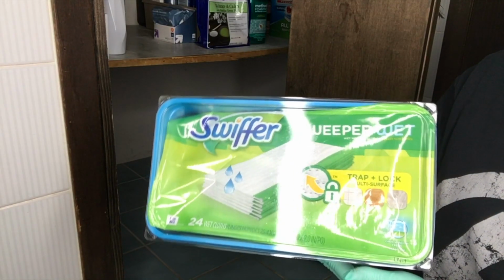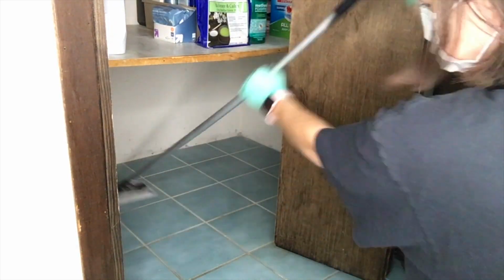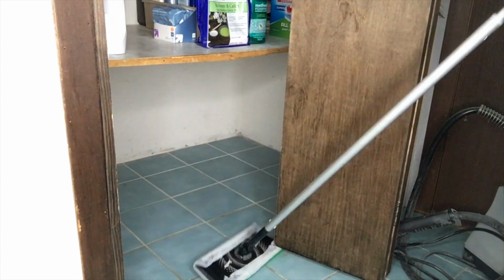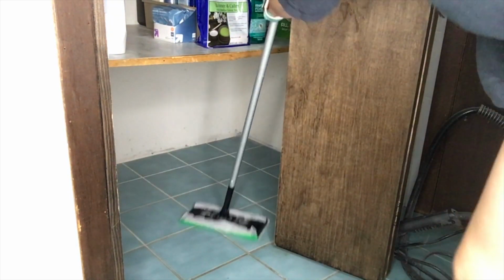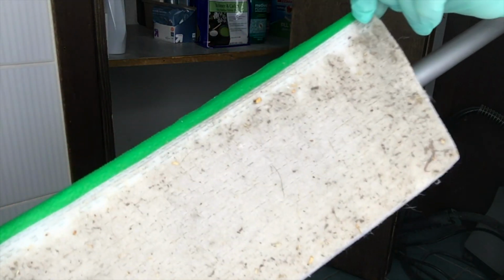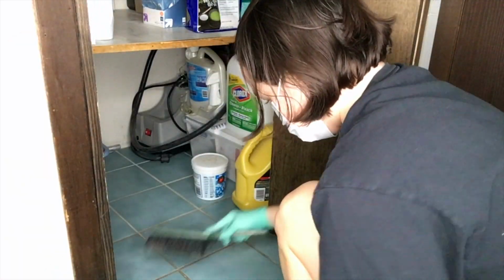Now I'm going in with my Swiffer Sweeper Wet pads, and I'm just washing the floor. As you can tell, the floor was gross, so I hope that was satisfying to watch, and now I'm just putting everything back in the bottom of the closet. The laundry is washed and dried, so now I'm just folding the towels.